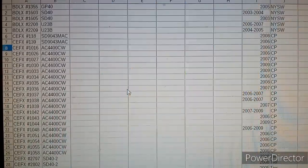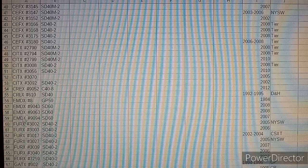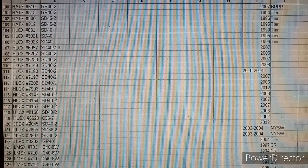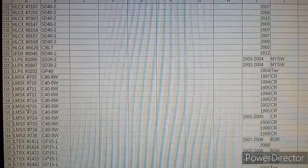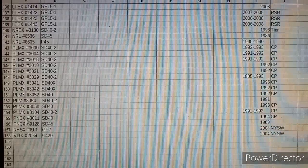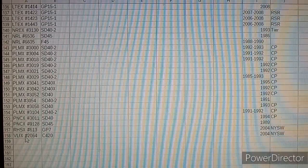I have another file for leaser locomotives, which you have the BDLX, CEFX, CITX, CREX, CRLX, EMDX, FURX, GATX, GCFX, HATX, HLCX, JFDX, LLPX, LMSX, LTEX, NREX, NRL, PLMX, PNCX, RHSX, and VLIX. There are more.